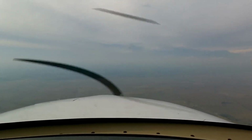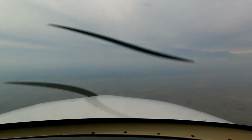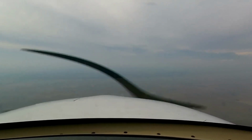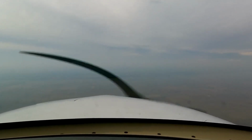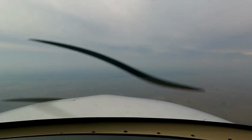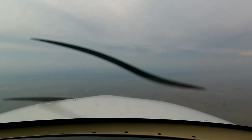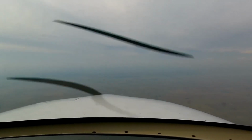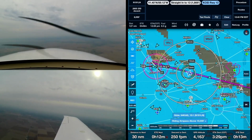191 Lima November, contact Cedar Rapids approach 119.7. 119.7, Cedar Rapids, one November, good day. Citation 1 Fox drop off, reduce speed to 190 knots just for spacing. 190 knots, 1 Fox drop off. Cedar Rapids approach, Cirrus 191 Lima November with information Victor. Request a visual for runway 13. Cirrus 191 Lima November, Cedar Rapids approach. Roger, turn 10 degrees right, vector for the visual approach runway 13. 10 degrees right, vectors for visual 13, Cirrus one November. Citation 1 Foxtrot Papa, turn right heading 100. 100, 1 Foxtrot Papa.